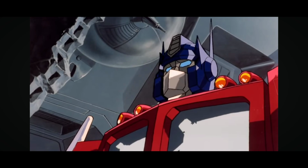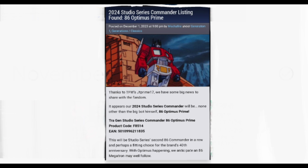I hope he comes with his ion blaster, his axe, and roller. And I hope they put a lot of detail into his Optimus Prime, because I think the Earthrise version is a good Optimus Prime. But if they can make a better one, it'll be interesting to see how they do that.